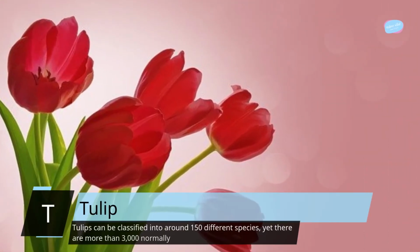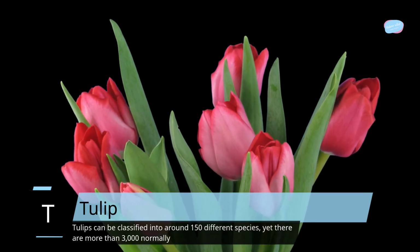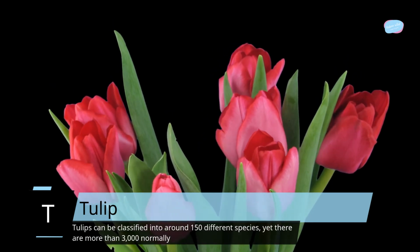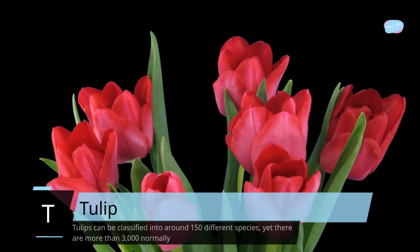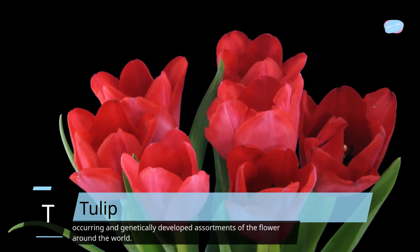T for tulip. Fact: tulips can be classified into around 150 different species, yet there are more than 3,000 normally occurring and genetically developed assortments of the flower around the world.